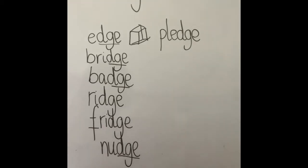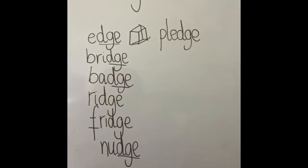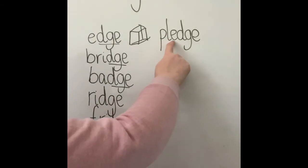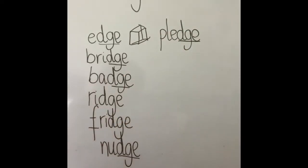We did a bit of a pledge at the start of the year when we made promises of what we would do and what's the right thing. So, pledge. Say the sounds and we'll count them. Ready? Pledge. 4 sounds because we have our trigraph.